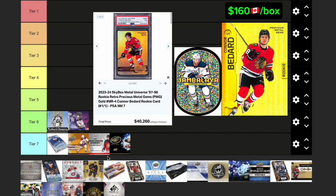It used to be the Jambalayas, but unfortunately those have lost quite a bit of interest over the last few years. If we can get a big subset to chase after alongside the PMGs or a guaranteed autograph in each box, that would probably bump it up a tier or 2.